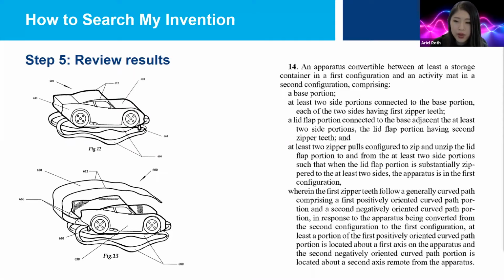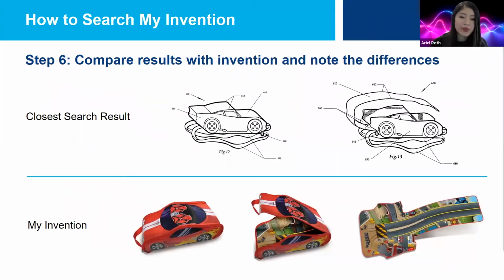And here we see the figures 12 and 13 are quite similar to what our invention is. And claim 14 kind of describes what we want to describe. In the interest of time, we're not going to go through this claim, but it's quite close. So let's compare the results with our invention and try to note the differences. It's important to know the differences because nowadays, like Brad said earlier, almost every element is known, especially in the mechanical field. So most inventions now are combinations of known elements in a novel and inventive way. In other words, when the differences are novel and inventive, it would be eligible to get a patent.